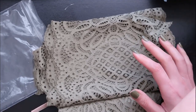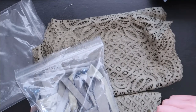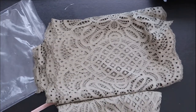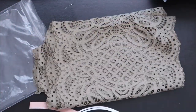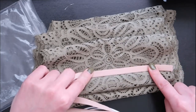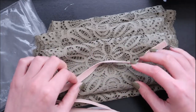That's why I was so in love when Bra Builder started doing all these different green colors, because I love green so much, and I can never find green findings. So I looked around at a lot of different elastic for this lace. I do have two lengths. I think each one is a meter. And what I decided is that I was just going to go with nude elastic.